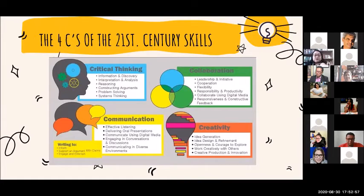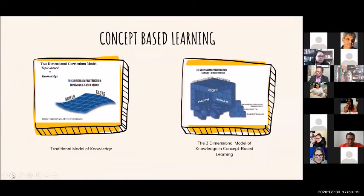Most importantly, to solve real life problems of any kind, integrate their knowledge, the disciplinary knowledge that they have, into solving that problem. And the last one is being able to understand the world around them and that everything around is a system. All right, so our first approach is concept-based learning. Concept-based learning is an approach proposed by Lynn Erickson that works in parallel with the IB.